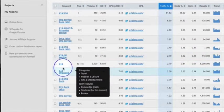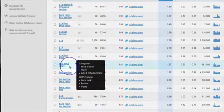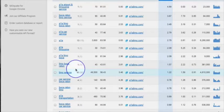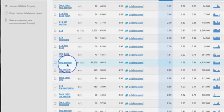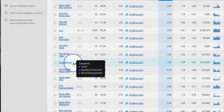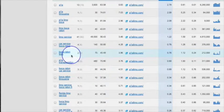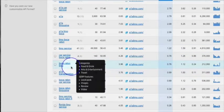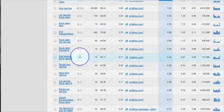So see, these are branded keywords, so they're using your name. If we take out A1A Limo service and we just put Limo Boca Raton, you guys are there. Bam, number one. But then we start moving a little bit lower. If you're wanting to rank nationally, that's a whole different beast that we can take care of. But limo service overall in the United States, ranking 41, pretty awesome. Boca Raton Limo: when they just reverse it from Limo Boca Raton to Boca Raton Limo, you go from 1 to 2. Totally fine because you're still on page one.